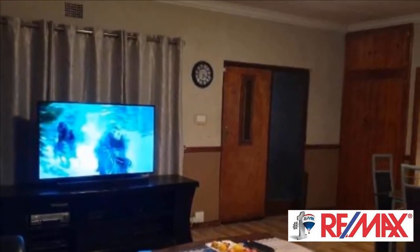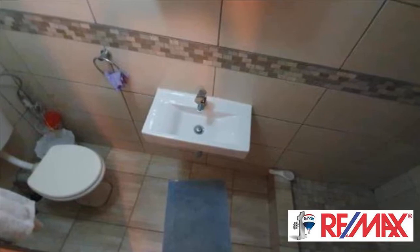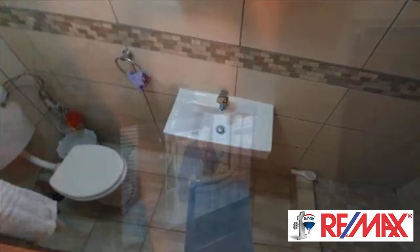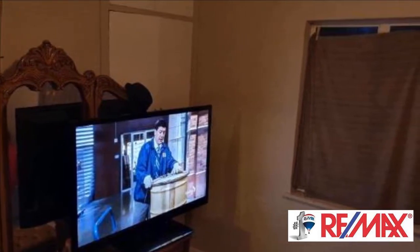Separate from the house is a panhandle F with its own entrance to a one-bedroom flatlet at the back. This property offers the potential to extend at the back and later do a sectional title or rent it out for an extra income. Current total rental income is R12,000 per month.